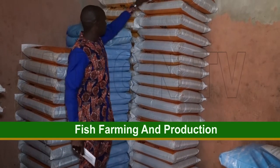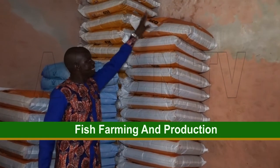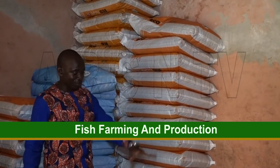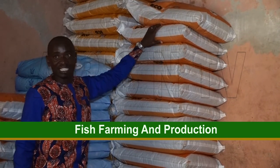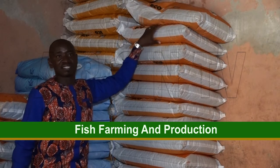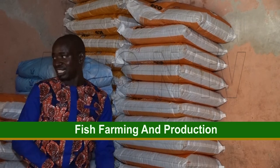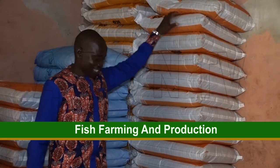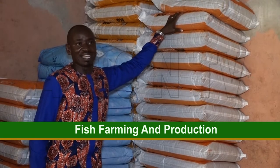Then we have this other one. It's a different feed too. They are all the same size. The one that we call Eco Fruit, we have the 10 mm, we have 4 mm, we have 6, we have 9 for the grow out. This one is Eco Fruit, and we have 3 mm of it for the same.